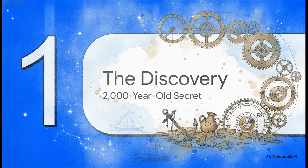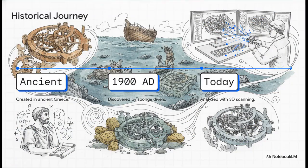Section 1. The Discovery, a 2,000-year-old secret. So this mysterious device eventually earned a name, the Antikythera mechanism. And today, experts widely consider it to be a machine so advanced that it easily holds the title of the world's first analog computer. Its journey is just astonishing.